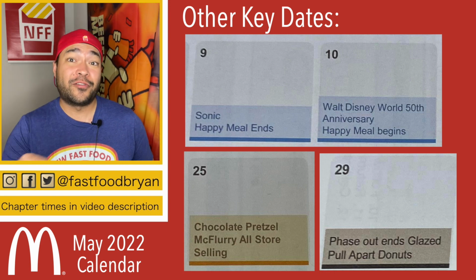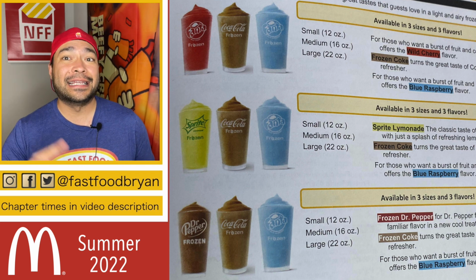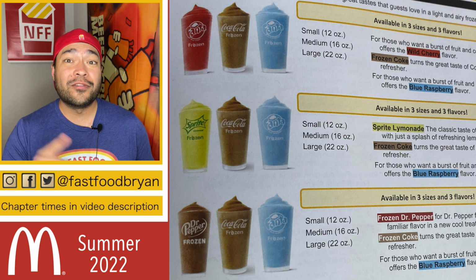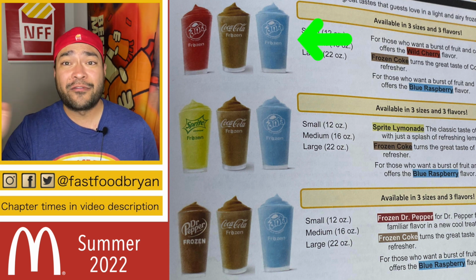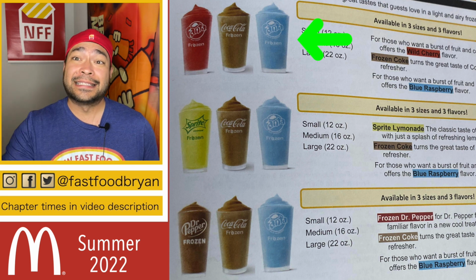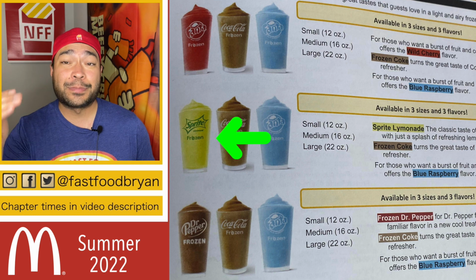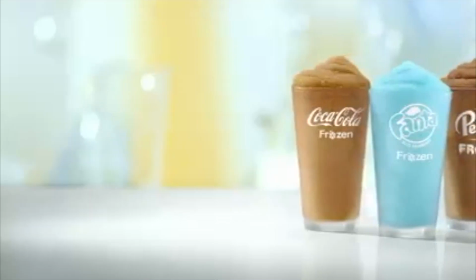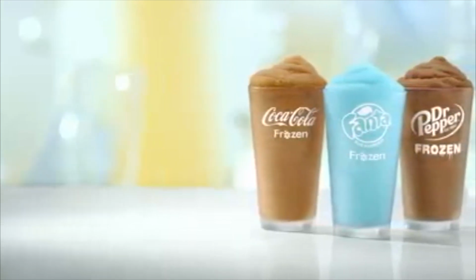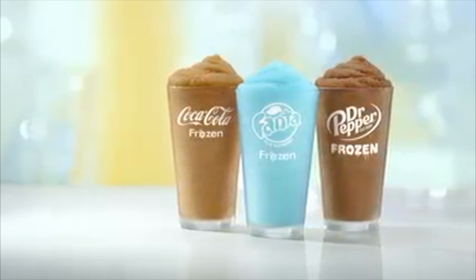Let's now get back to those frozen drinks. Take a look at this page here. The way I'm interpreting this is that every McDonald's will get one of these frozen drink lineups. The top, I think, is the lineup that every store already has. But then some stores will swap out the wild cherry for either frozen Sprite Lemonade or frozen Dr. Pepper. They did offer these flavors at a handful of stores last year. However, this document makes it look as though they're going to be a little bit more widely available.